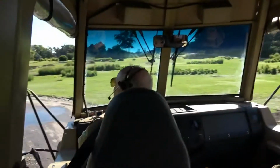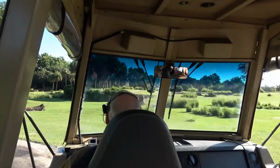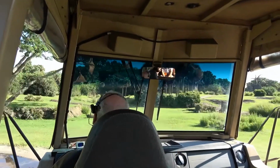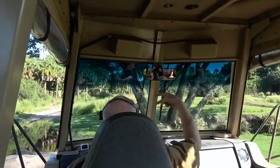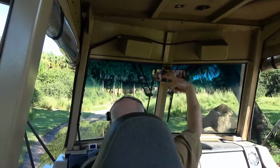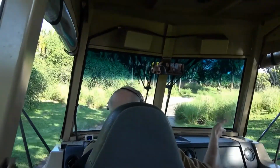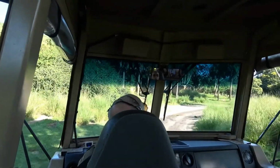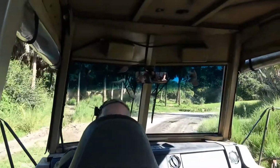The land you travel through while on this safari ride is crazy big. I'm talking it is big enough to fit the whole Magic Kingdom park in. Coming in at a staggering 110 acres, it is Disney's largest attraction of all the Disney parks. Throughout this ride, you'll see all sorts of different animals ranging from elephants to giraffes to lions.